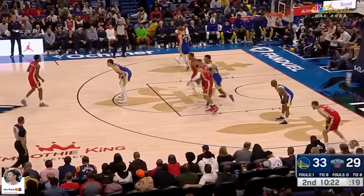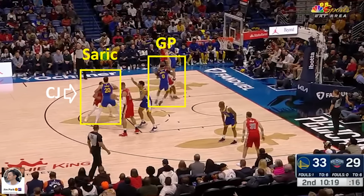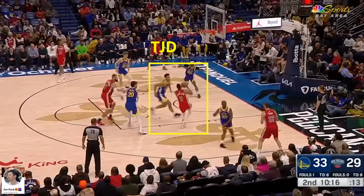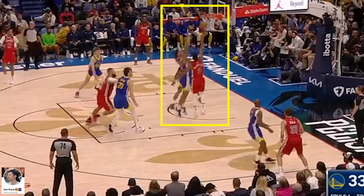Pelicans use a clever screen tactic here as the smaller CJ sets a screen on Saric while Saric's man cuts hard, forcing GP to switch off while Saric is now forced to guard CJ. CJ takes advantage with a simple DHO, and Trayce once again does everything possible to contest at the rim, but the soft touch off the glass is good for CJ. Good execution for the Pels, but this is still a very tough shot that the Warriors can live with.